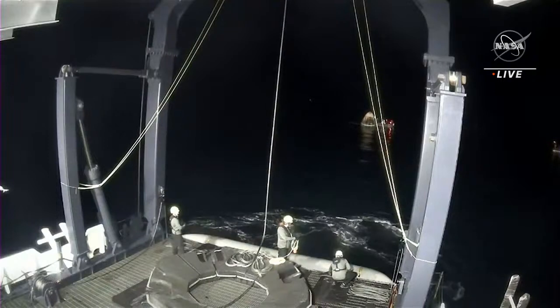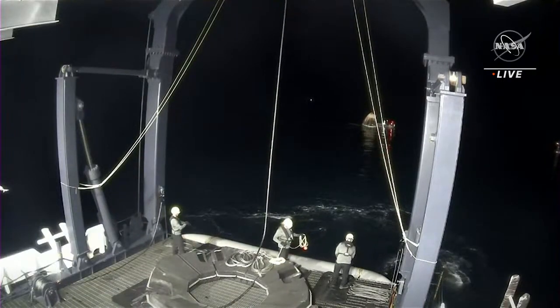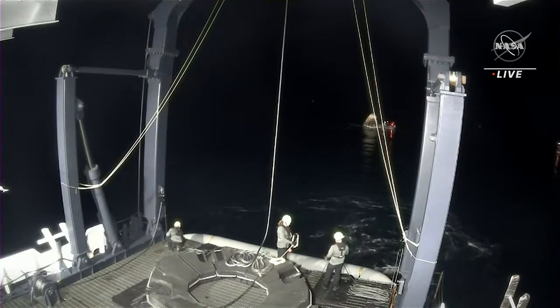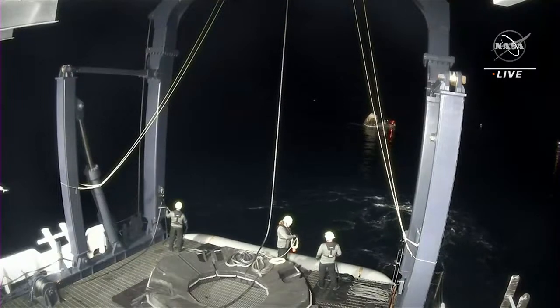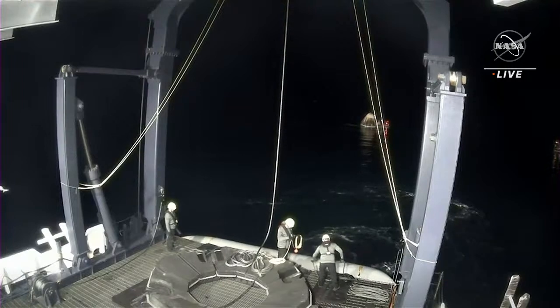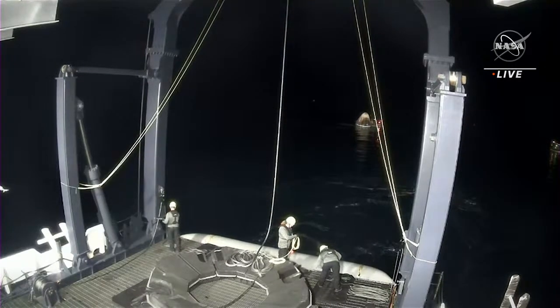We are not too far away from the Dragon spacecraft. It's right off of the aft end of the recovery vessel itself. So right as expected, it was expected to be a 30-minute transit. SpaceX, I'm back with you. Yeah, about a 30-minute transit, and they got there in 20.